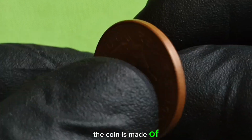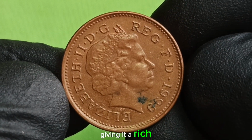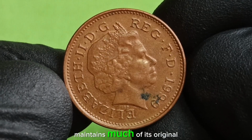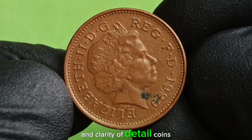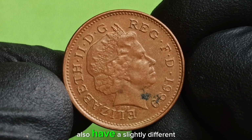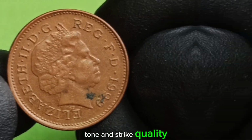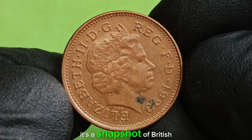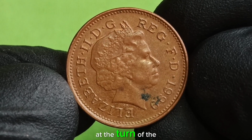The coin is made of copper-plated steel, giving it a rich reddish hue that, in circulated very fine condition, maintains much of its original luster and clarity of detail. Coins from this year also have a slightly different tone and strike quality that collectors recognize and seek out. It's not just a penny. It's a snapshot of British culture and monarchy at the turn of the millennium.